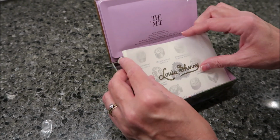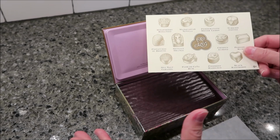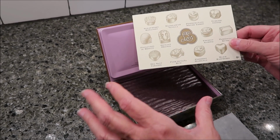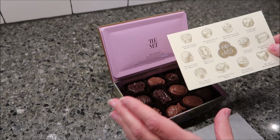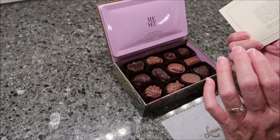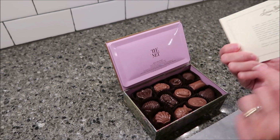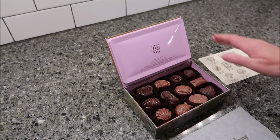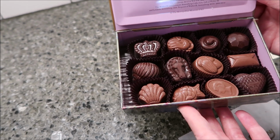So let's see. This is just a piece of paper, and then it tells you you get a cheat sheet. This is what I'm always saying with chocolate companies, I wish they would have a cheat sheet just like this. This is what I'm talking about, and it's so easy to do, and it looks like they give you a little history about the company, and we'll talk about that in a minute. So this is what it looks like up close. I'm going to read their history really quickly.